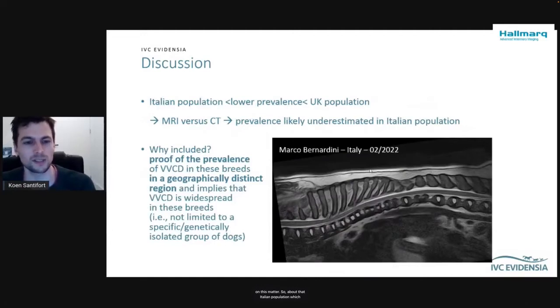So about that Italian population, which included dogs scanned by MRI, they showed lower prevalences than the UK population. This is most likely affected by scanning them with an MRI versus CT. Likely we underestimated the prevalence in that Italian population. We could basically see more bony abnormalities with the CT. But why did we include these?